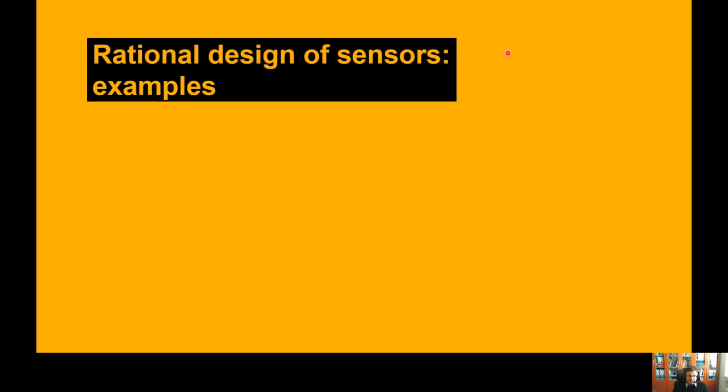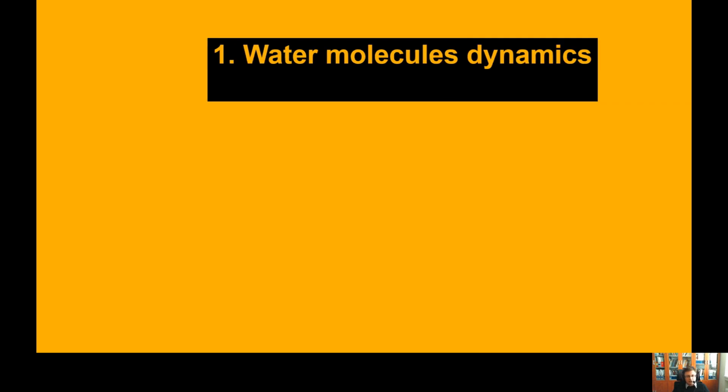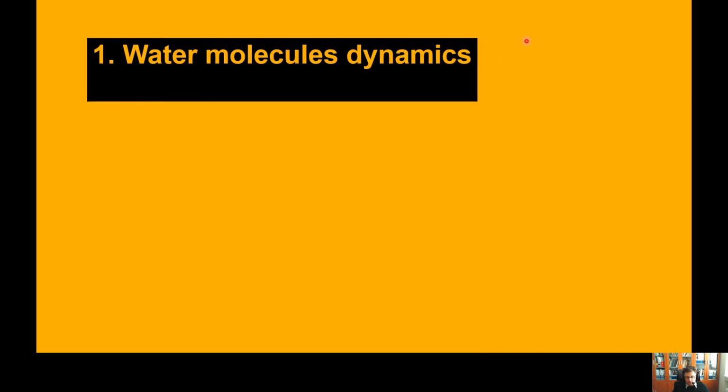So now, having these basics, I would like to show you a few examples of how we can rationalize the design of sensors. At first, I would like to give you one design example of how we could potentially increase the sensitivity, for example, for probing hydrogen bonding and water molecule dynamics in biomolecular systems using microwave sensors.